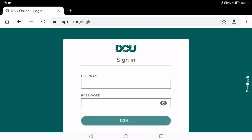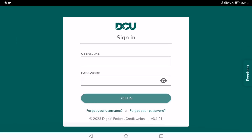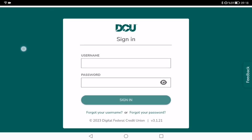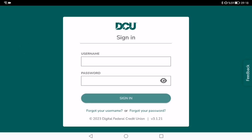Hey everyone, today I will show you the DCU.org login page. In this page, as you see, it's very simple and easy to type your username and password. If you forget your password, you need to click forget your password, and if you forget your username, you need to click the forget your username button here.